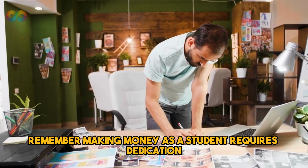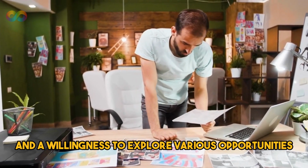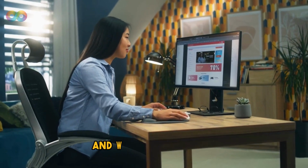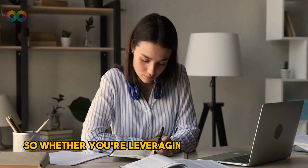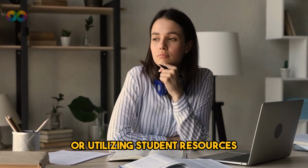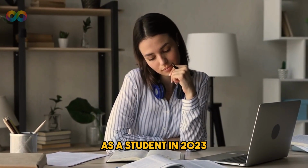Remember, making money as a student requires dedication, time management, and a willingness to explore various opportunities. It's important to strike a balance between your studies and work commitments to ensure that your academic performance doesn't suffer. So, whether you're leveraging the digital world, tapping into local opportunities, or utilizing student resources, there are countless ways for you to make money as a student in 2023.